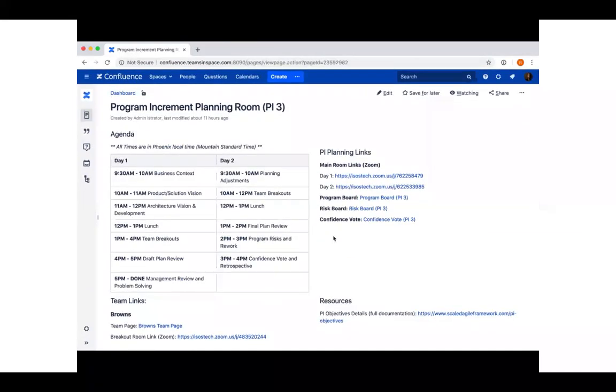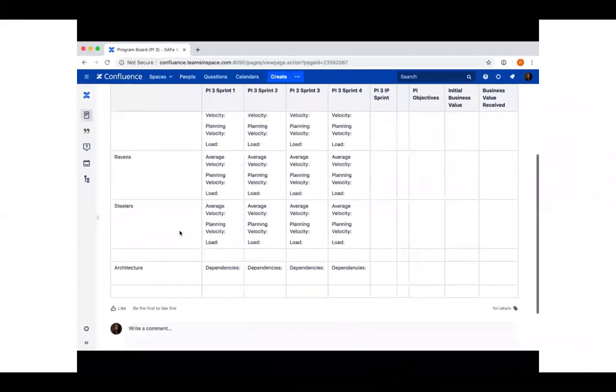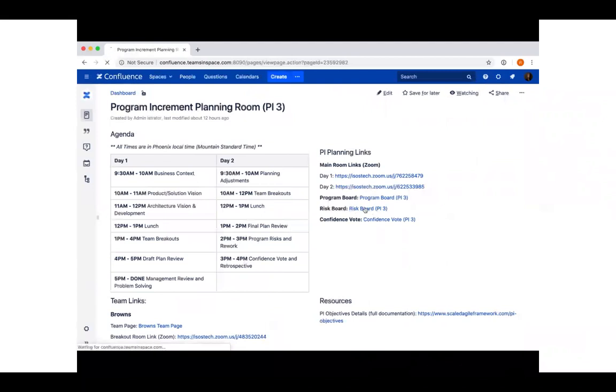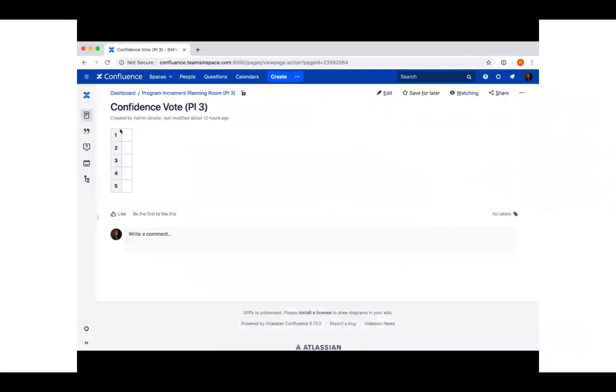Let's go ahead and take a look at some of the pages in here. So we go into our program board, and we get some basic information here for milestones, some information for the individual teams. We have our risk board where we define our risk information. And then we can actually perform a confidence vote for this PI plan.